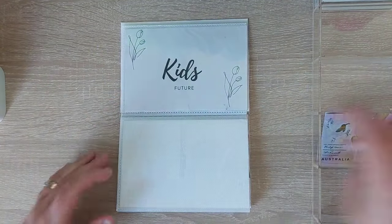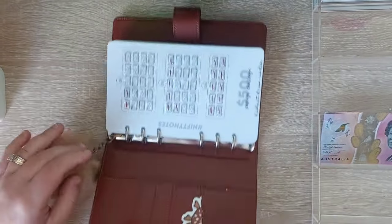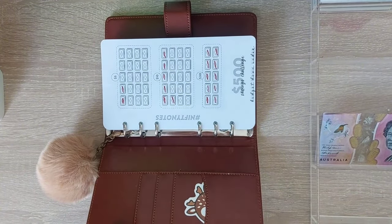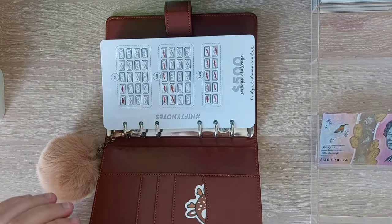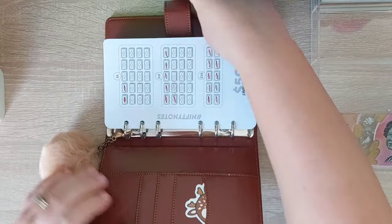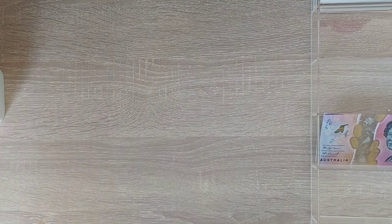Kids Future got 10. Let's get this money in our binders. Enjoy some peace and quiet. Oh my god. They're a handful, those two. So $10 into Future. Oh shoot. Who was yelling at me then? Kids Future.